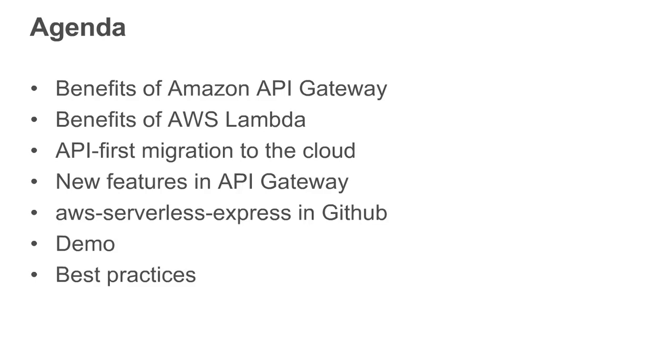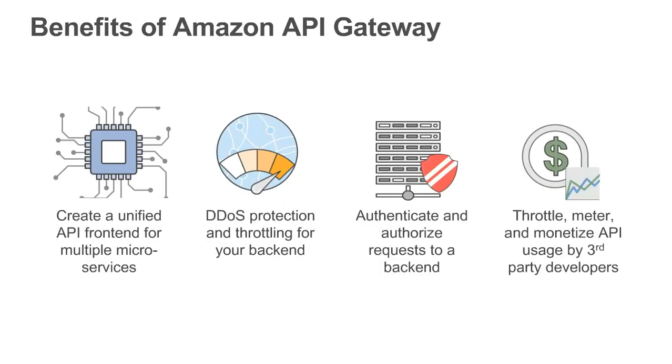This library is specific to Express and Node.js, and we'll show you how we can use this to take an Express application and run it inside a Lambda function. We'll give you a live demo of this process, and then we'll close with some best practices and tips. So let's get started.